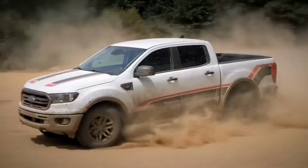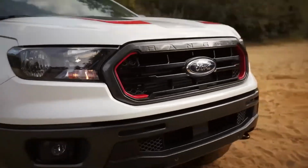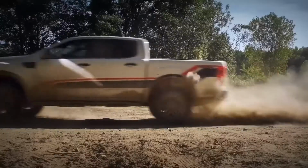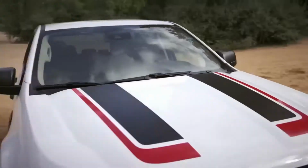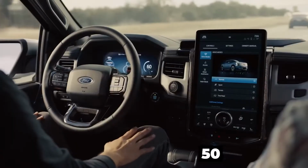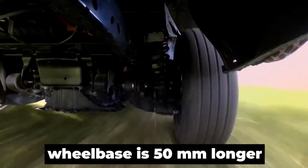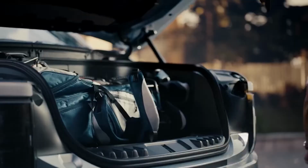Technical advancements. Ford's all-new Ranger is the toughest and most capable Ranger yet. The company has made significant technical changes to improve its performance, ride and handling, strength, and efficiency. The new bodywork is supported by an upgraded chassis. The track is 50 mm wider and the wheelbase is 50 mm longer. The longer wheelbase means more space for the passengers.